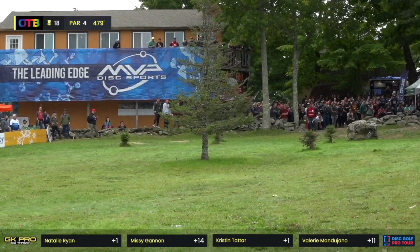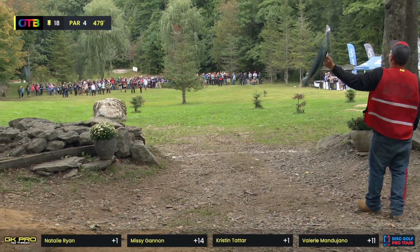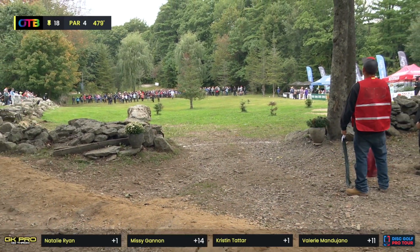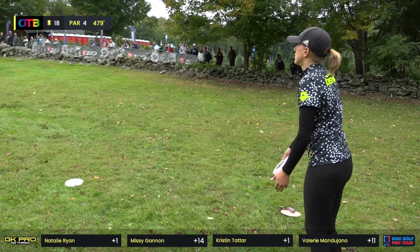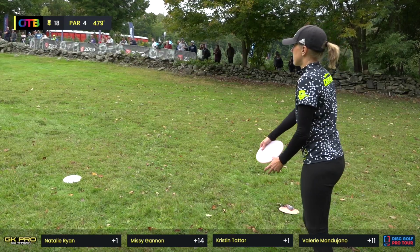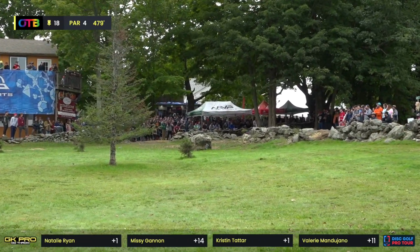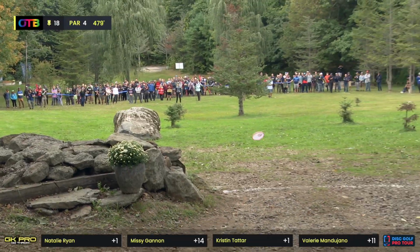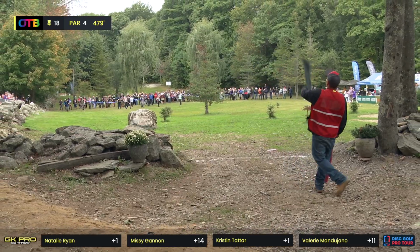Laying up as well. Maybe looking at a playoff. Yep. Kristin with a better chance to throw it in, it looks like, though. Yeah, barring disaster, it does look like a playoff. So we haven't seen a playoff in a while. Yeah, like in years. Oh, wow. What a great shot from Missy.